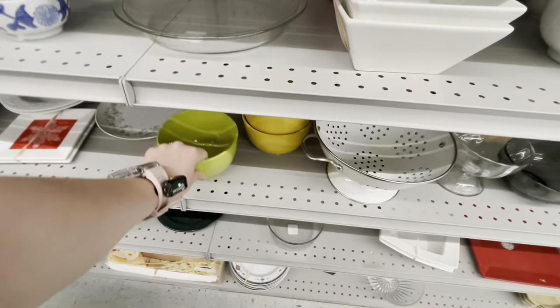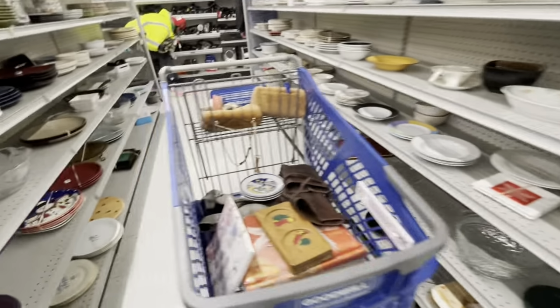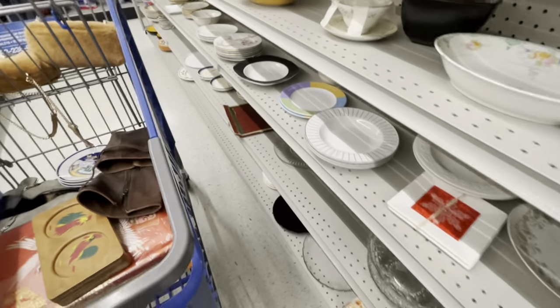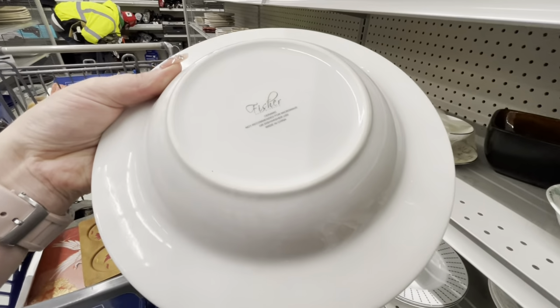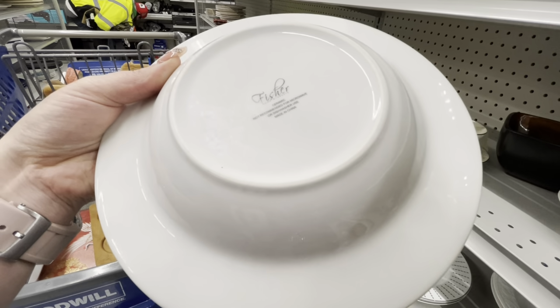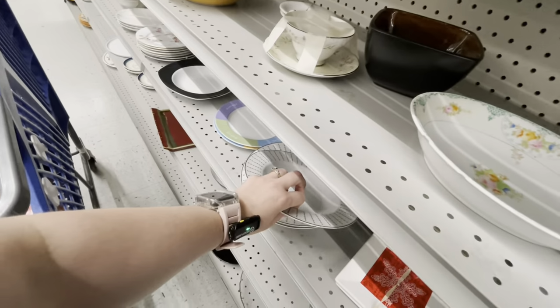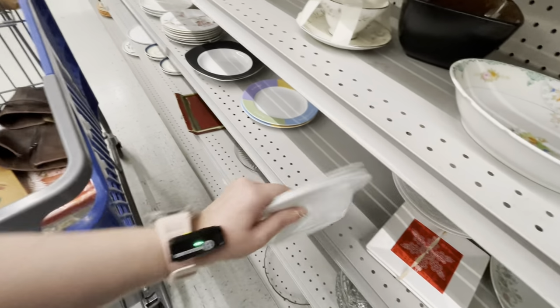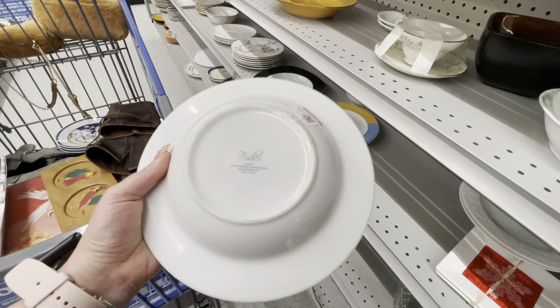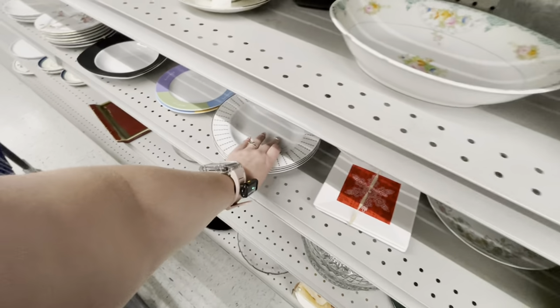Royal Norfolk. It's from the Dollar Tree. All right. Ooh, what's this? Fisher Home Products Ceramic. Those are kind of pretty too. $4.99 for three, but it is half off, so $2 for three.